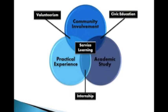Service learning, on the other hand, combines community involvement, practical experience, and academic study. In order to count as a service learning experience, student work must be rigorously connected to course objectives and academic study, and meaningful work must be done for a nonprofit organization, public school, or government agency, which shows the practical experience and community involvement. Also, because they're meant to engage students in service and community, service learning cannot be done for pay. Because of service learning's distinctions from volunteerism, internships, and civic education, you get the best of all three worlds.